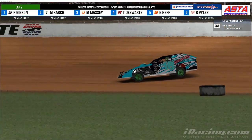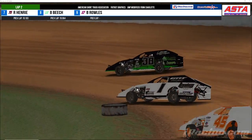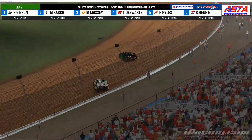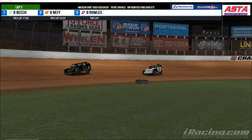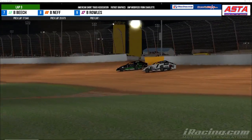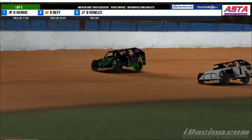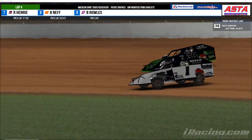It's still Gibson out front, working lap number 1, or actually working lap number 2. We're going to have it complete this time off of turn number 4. Karch on the bottom of the racetrack off of turn number 4, running in the second spot. The gap that time at the stripe, 0.345 seconds. Fastest lap on the racetrack right now belongs to Martin Karch, a 16.832 second effort, as we come side by side into turn number 3. Karch with a bit of an edge off the bottom of 4, but it's not going to be enough at the line. It's still Gibson out front.